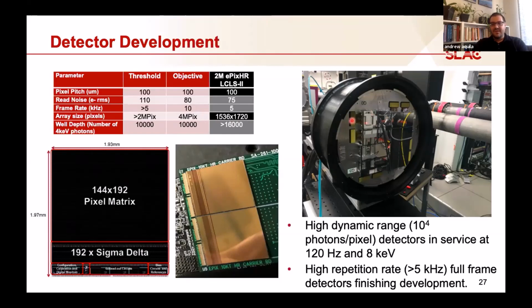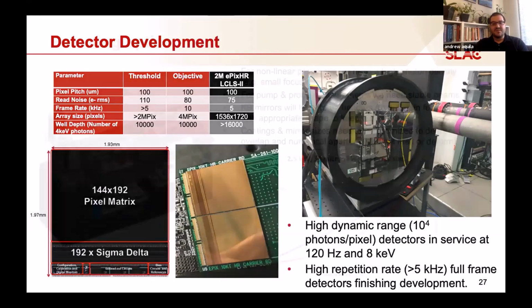This is the one that's just been installed at MFX, macromolecular femtosecond crystallography. It has a beam tube in the center, and this is, I want to say, a 4 megapixel version dedicated at 120 hertz to 8 keV. So detectors are an important thing. We'll be using small, like 2 tile modules for spectroscopy and spectrometers as well.